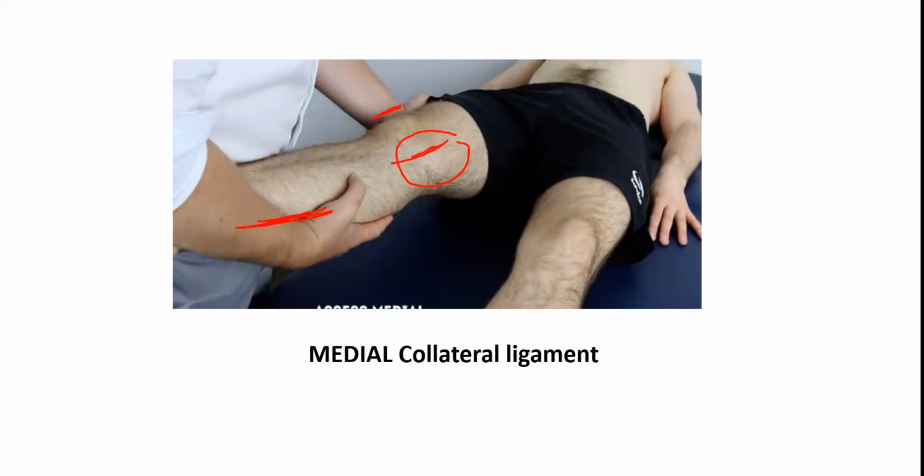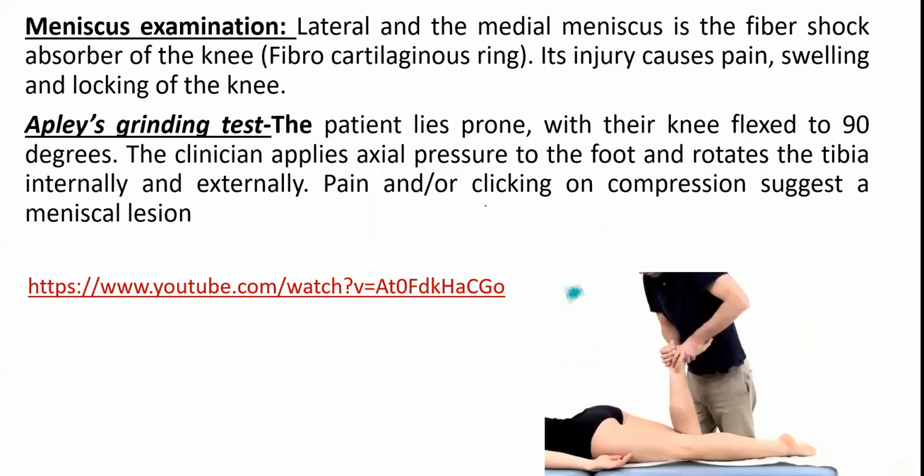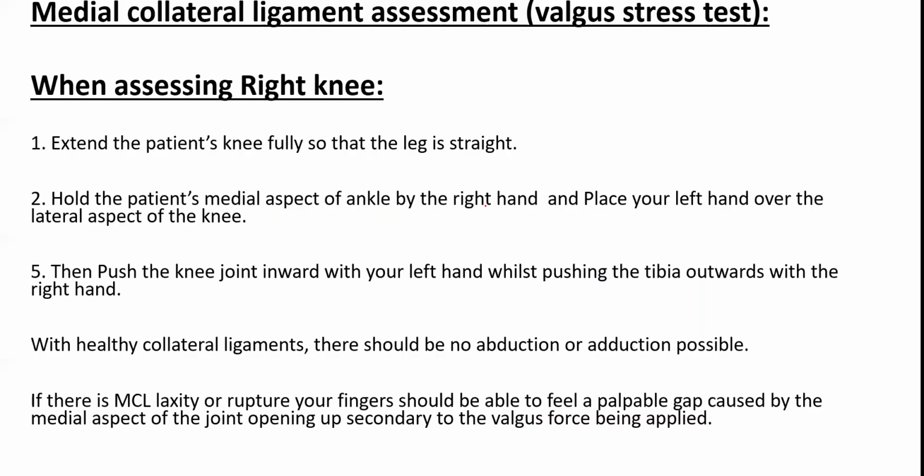if you need to strain this ligament, where do you need to move this leg? Just tell me, if you need to strain this ligament, where will you move this leg? To the outward, like this side, or to the inward? Outwards, right? So that's exactly what you are going to do. You are going to move this leg outwards while pressing downwards through this hand. When you are doing it, if the patient complains of pain on this side of the knee joint, that's a positive medial collateral ligament test. Okay? We'll show you the video. You'll understand that. That's no problem.